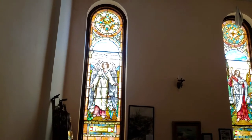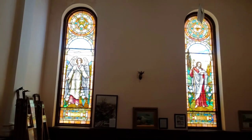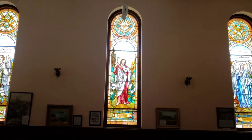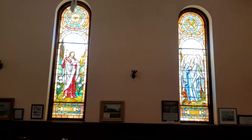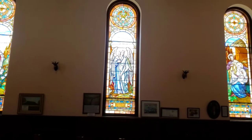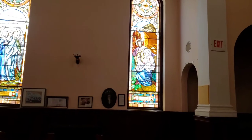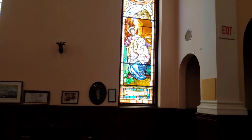I'll get a shot of each stained glass here so you guys can see this. I mean, 100-year-old stained glass. The only thing that gets better than that is what? You know, 200-year-old stained glass, right? This is something to see, and this is something to see in person, I'll tell you. I was so fortunate to get in here. Been having pretty good luck getting into places lately. I don't know why.